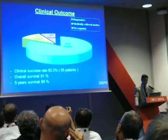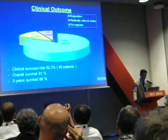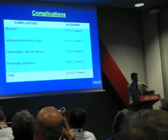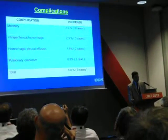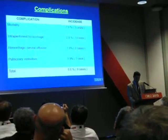So we achieved a clinical success rate of about 92%, overall survival of 91%, and 5-year survival of 86%. We had 9 major complications, including 3 cases of mortality, and actually this was early in our learning curve: 3 cases of controlled intraperitoneal hemorrhage, 2 cases of controlled hemorrhagic pleural effusion, and 1 case of controlled pulmonary embolism.